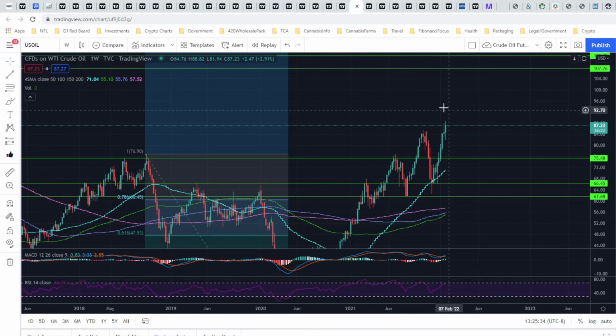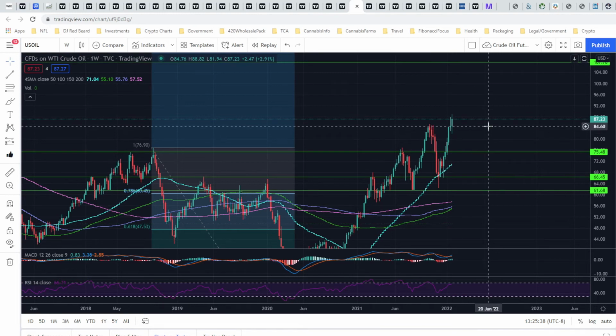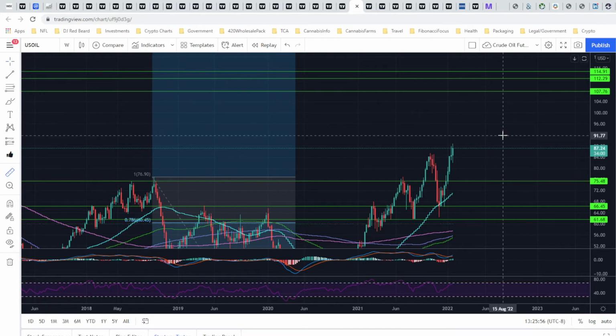Let's take a look at U.S. oil. Oil is continuing to do well, even in a choppy and volatile market. We're seeing oil at about 87 a barrel, and I'm expecting it to continue to rise. It's one of the reasons I'm really bullish on energy. Some of the few sectors that I actually have long stocks in right now are in the energy space, and the big reason for that is I'm expecting this chart to continue to go up.